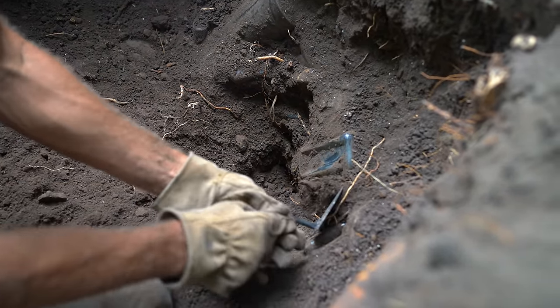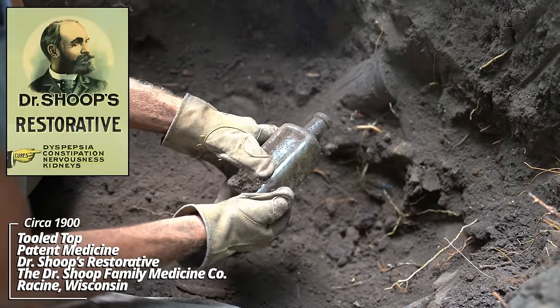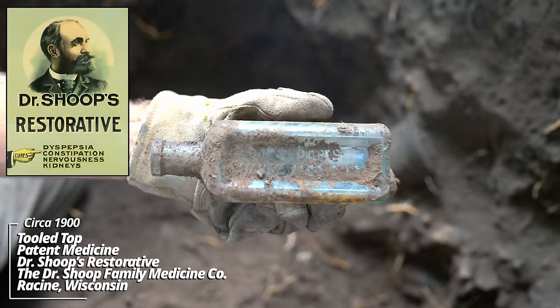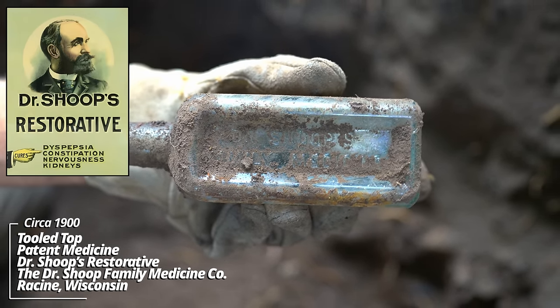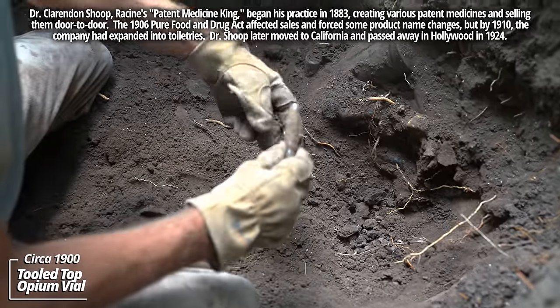What is this thing? Oh, wow. Dr. Shoup's Family Medicine, Racine, Wisconsin. That's really something. It's a tooled top, circa 1905.